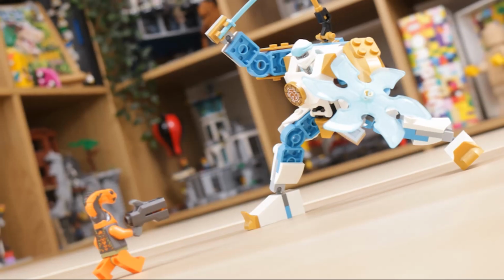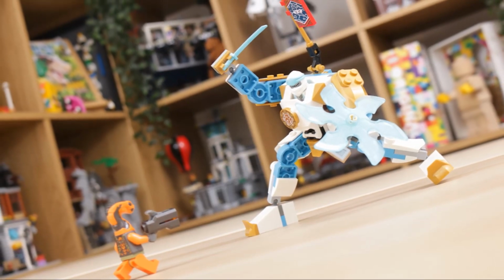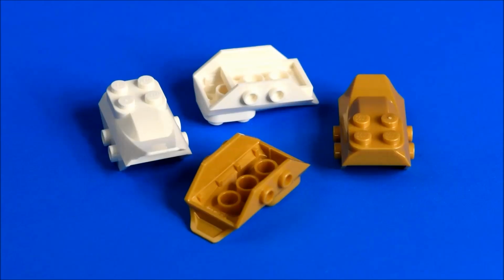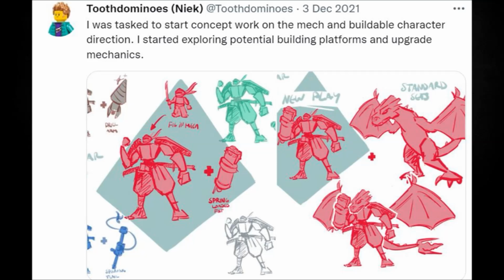Kinda. This is the set that's going to give us some of those classic Bionicle vibes. This new Ninjago set with some cool looking fancy schmancy armor. Armor that kinda looks like CCBS armor. Well, it turns out, it kinda sorta is CCBS armor. Kinda. I can elaborate on that by first taking you to Niek van Slagmat's Twitter page.